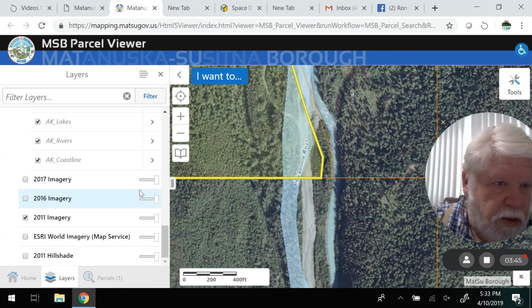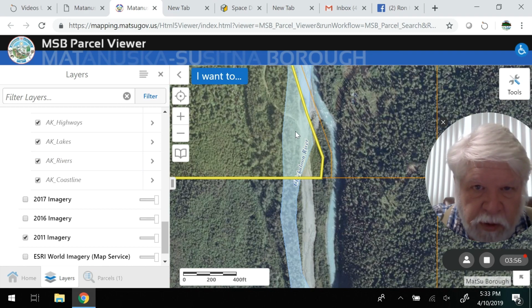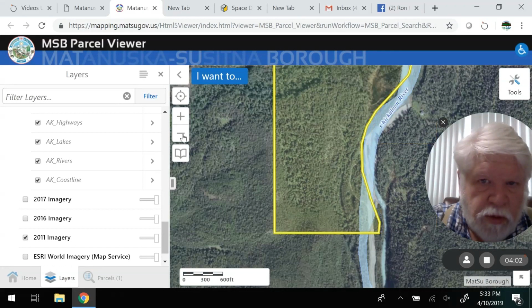shaded. We could probably take that out if I hit one of these. Let's see what happens with that. Well, something would take out this shade because that's covering some stuff we would like to be able to look at. Anyway, there's a trail that runs through it, and if I zoom out a little bit, I'm going to show you one more thing.